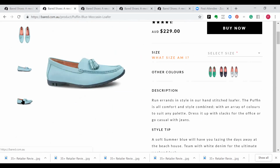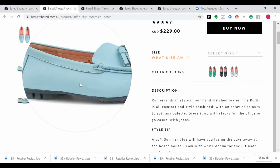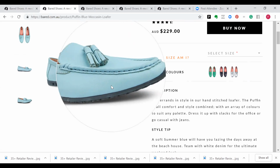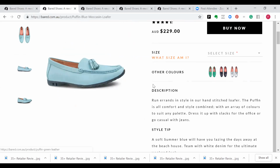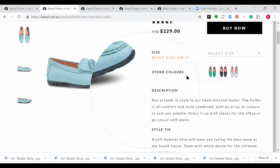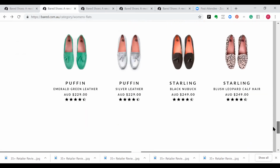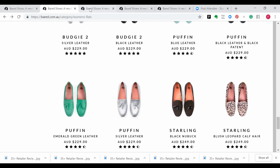I mean, you can imagine it with your navies, your stones, your grey, with white pants, or a navy and white striped dress, just really fun. I also quite like those green ones as well. This is truly dangerous, actually. Very, very dangerous. So really fantastic options there.